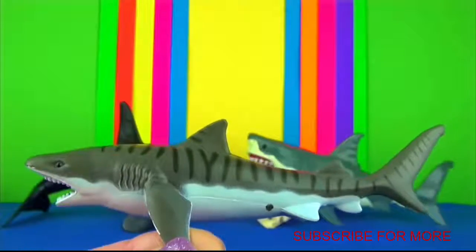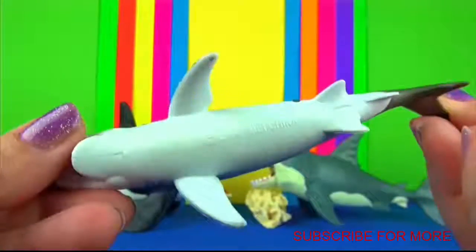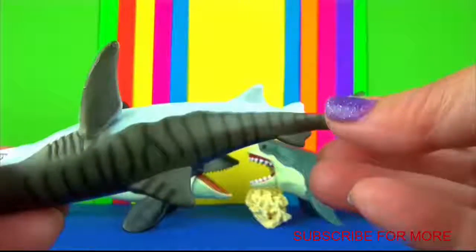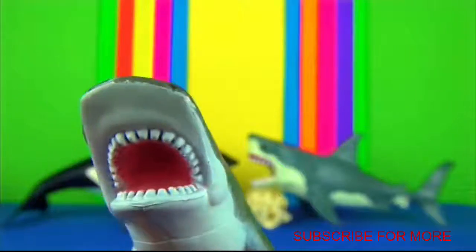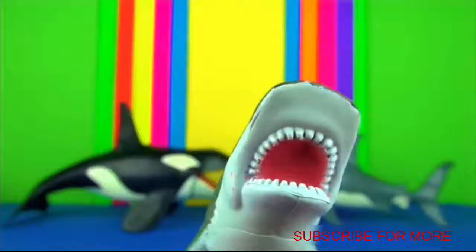The tiger shark. They are common in tropical and subtropical waters throughout the world. They can grow to 25 feet or 7.5 meters in length and weigh up to a ton. This one must be a baby. They can attack swimmers and will also scavenge.